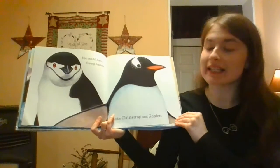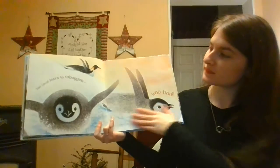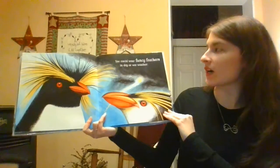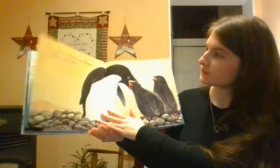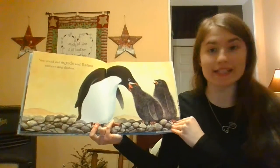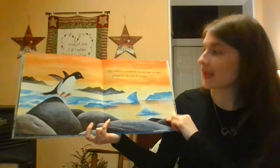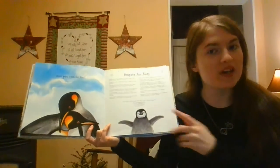You could have funny names like Chinstrap and Gentoo. You could learn to toboggan. Woo-hoo! You could wear fancy feathers in dry or wet weather. You could eat squids and fishes without any dishes. But here's a surprise for me and for you. Penguins do lots of things that you can do too.